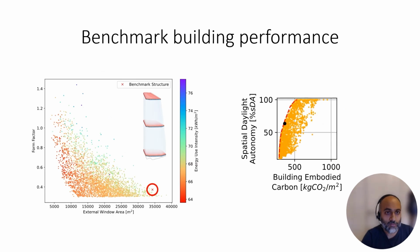Relative to other designs, the benchmark structure has a high external window area and a low form factor as shown on the left. While the benchmark structure is Pareto efficient, as shown on the right, with daylight higher than 72% of designs simulated and a carbon lower than 60% of designs simulated, the benchmark structure's energy is higher than 94% of other designs.